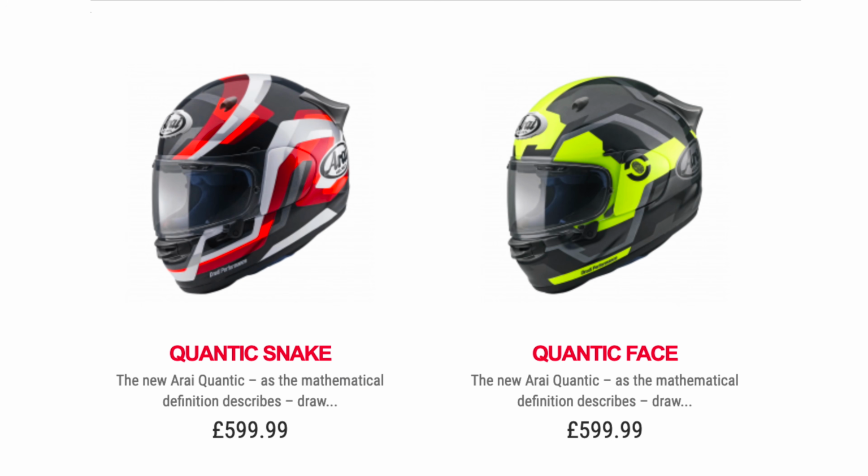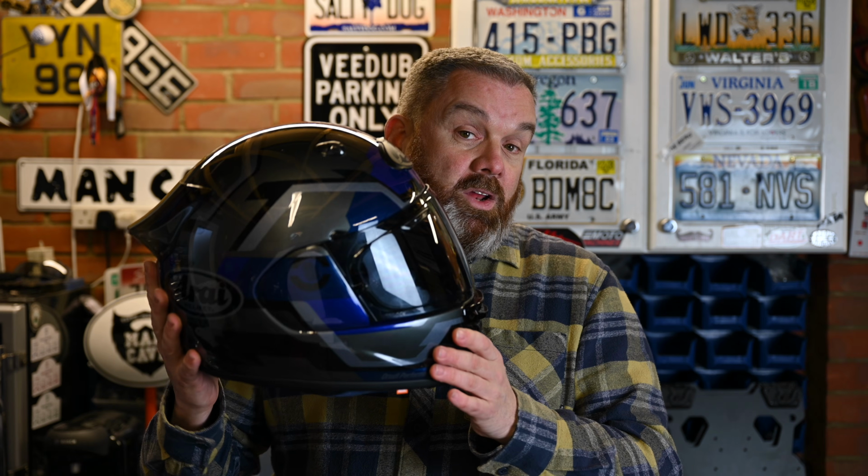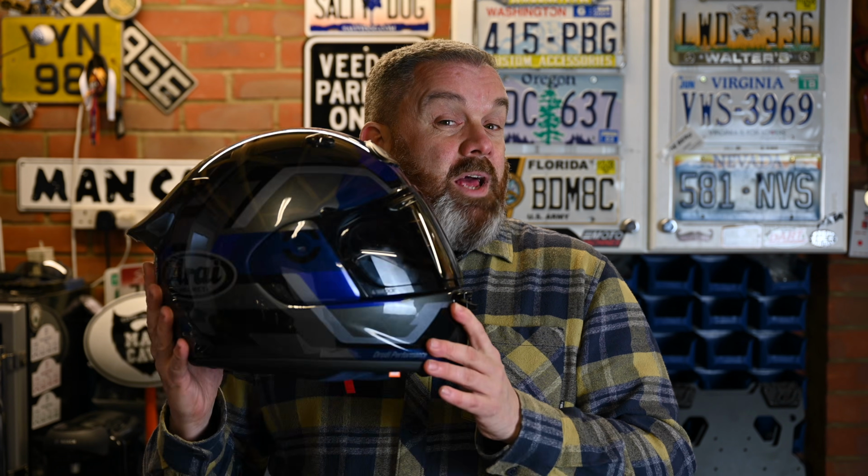The other drawback, which isn't a negative as such, is the price. This helmet in the graphic finish retails at £599, and that's £499 if you go for one of the plain finishes. Now that is a lot of money, obviously, but it does raise that age-old question: how much is your head worth? There's no doubt that this is a very safe premium helmet from Arai. So if you've got the budget for it and you've never tried an Arai before, then I would suggest going to your local dealer and giving one of these a try.